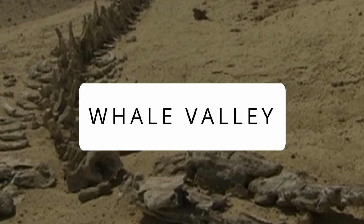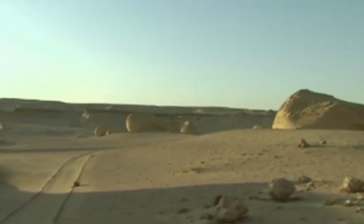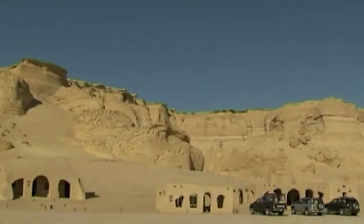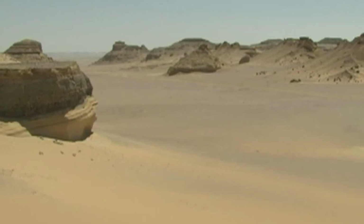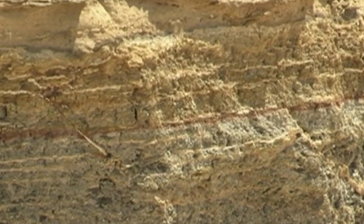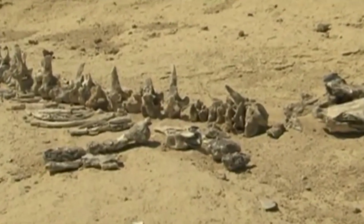Whale Valley. Now, this isn't another one of your boring ancient sites. This one packs a punch of the amazing evolutionary stage of whales. Located 100 kilometers southwest of Cairo, Whale Valley, also referred to as Wadi al-Hatan, is an ancient site that contains invaluable fossil remains of an earlier but now extinct species of whales.